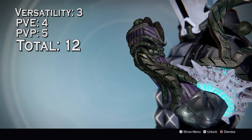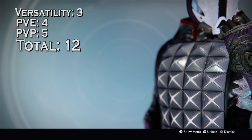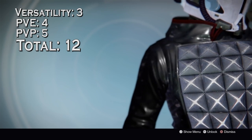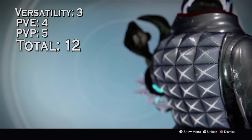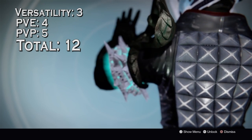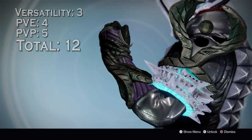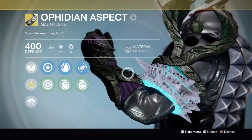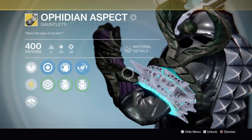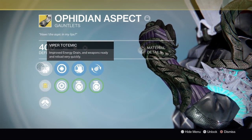At number 1, who is surprised? It's Voidwalker again, the Ophidian Aspects, but just like with the Void Fang Vestments, you could wear Ophidian Aspects on any character, and you'll gain some type of quick draw ability. So you'll be able to reload faster, aim down your sights faster, swap weapons faster. Really a nice benefit. You'll see this benefit a bit more in PvP than you will in PvE, but it's definitely viable in all avenues, not to mention the extra abilities that it's giving to your Voidwalker.